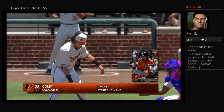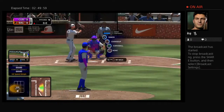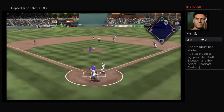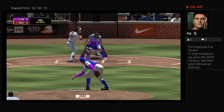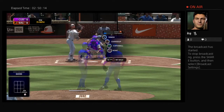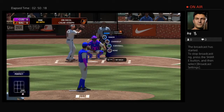Digging in to try it again, Colby Rasmus. Got a chance to end this one and send these fans home happy if he can get a ball deep enough into the gap. Swings and misses, throw down. He is not in time. Pretty close, but he got in there safely. And that misses 1-1. So 1-1 home is laid off for ball 2. Beckham, runner at second with 1 away.